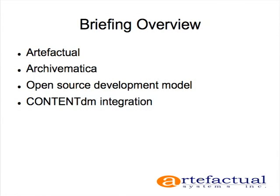So first today I'm going to talk a bit about Artefactual Systems and who we are and what it is that we do and what our goals are. And then I'll tell you a little bit about the Archivematica system. Not too much, there's a lot to tell. I probably won't have a chance to demo it for you.